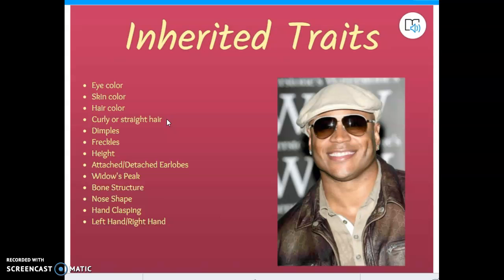And we will have to have a conversation about that because some people use products or equipment like a curling iron to curl their hair. That is different. This is the hair that you are born with. Maybe both of your parents have super curly hair and it's wild and crazy and you have to get up in the morning and straighten your hair. That doesn't mean you have straight hair. Your parents gave you the curly hair. So it's what you're born with.